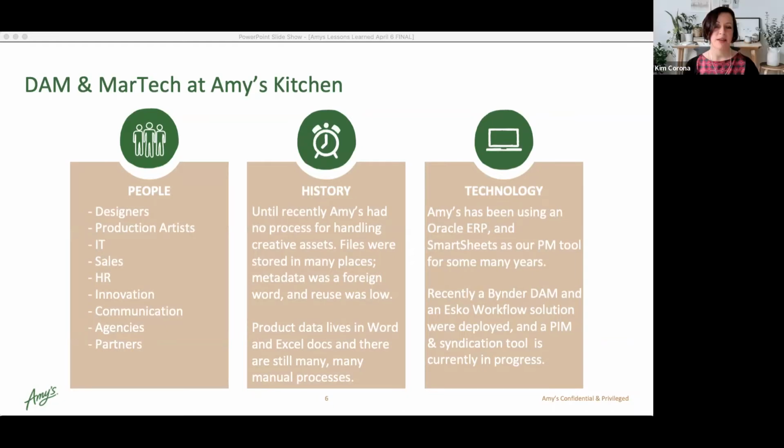Yeah, when I interviewed, I was told that the entire organization was run on Excel spreadsheets and Smartsheets, and that wasn't far from the truth. So our creative assets were all over the place, and it took me a few months just to assess everything before I could even start trying to determine what was really needed.